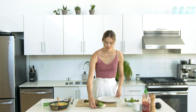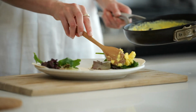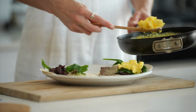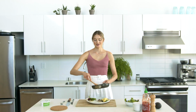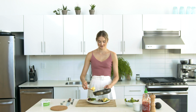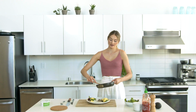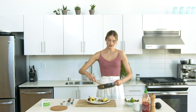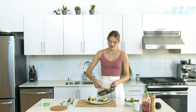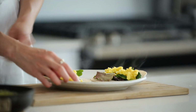Okay. So I'm going to put my wraps on the plate and I'm going to add eggs to my breakfast tortillas. Obviously, you can put as much filling in here as you want. I sometimes use tomatoes, or cucumbers or red bell pepper, really up to you. Today I keep it super simple.